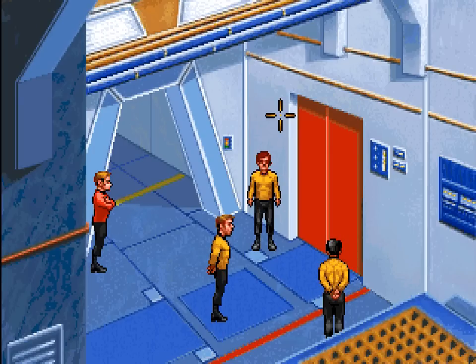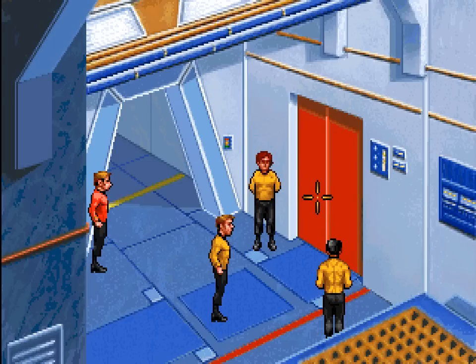Okay, I'm not quite sure if we should just assume that Spock is safe. He's been kidnapped, yes, but safely kidnapped? We don't actually know that.